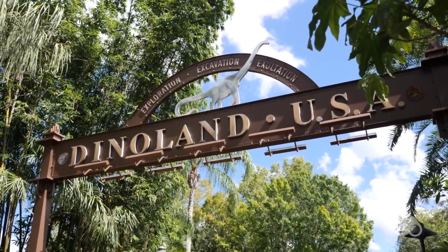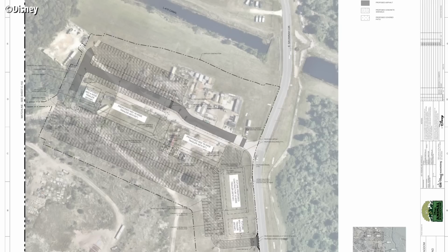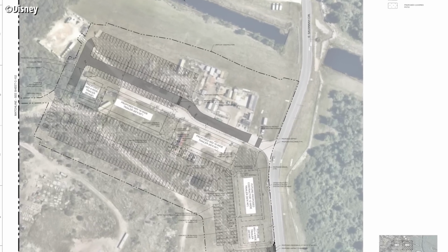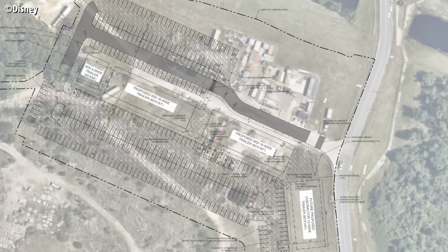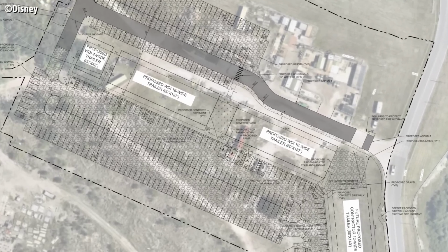The past couple of weeks, many executives, chiefly the parks operations folks who need to sign off on updates like this, have been spotted surveying Dinoland USA, and today we got these permit filings detailing a major new staging area backstage. Over here, the contractors for the Dinoland update will set up their trailers, as will Walt Disney Imagineering, as part of on-site operations for a large new construction project.